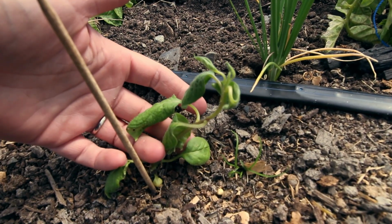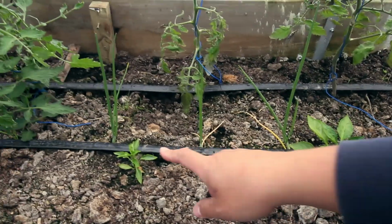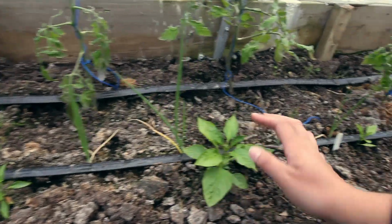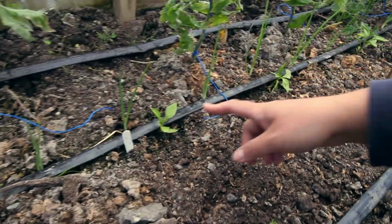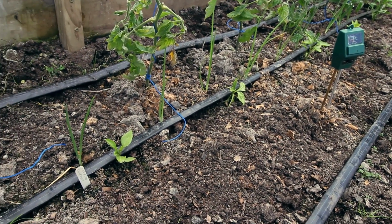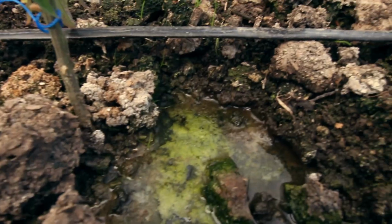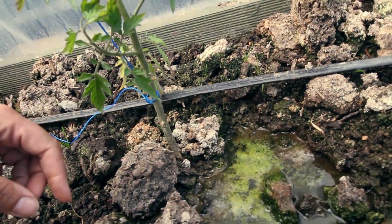The peppers seem to be affected in the same spots that the tomatoes are, but these onions are growing just fine. Although this pepper appears to be an anomaly, all the plants around it seem affected, and this one seems to be growing really well. Plants over here are struggling in a different way. I think this is from water. That is water. I don't want to touch it because it's gross.